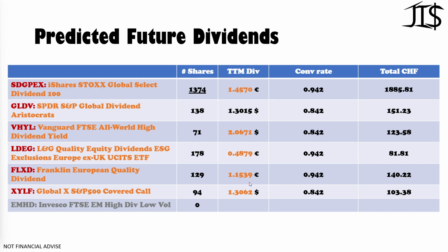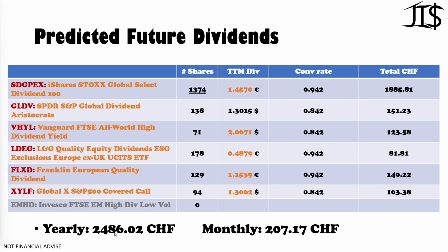Okay, we still have to wait and see what is going to be the final payment in December, but I don't think it's going to be enough to make up the difference. And then XYLF, yeah, it's only a small orange thing here, because it only dropped with I think 0.3 cents compared to the previous month. So in that regard, actually XYLF, it should be in black, but it dropped also a little bit, so slightly. So in total now, our yearly dividend has dropped below 2,500 Swiss francs per month.